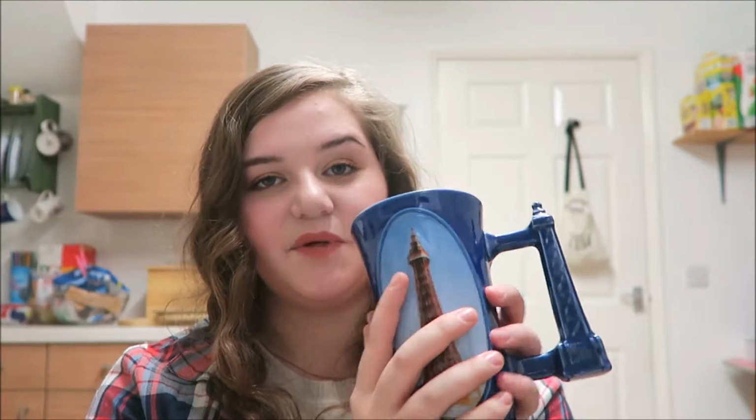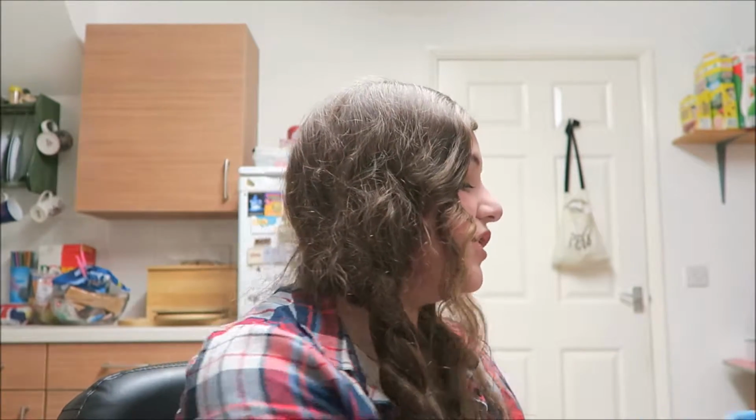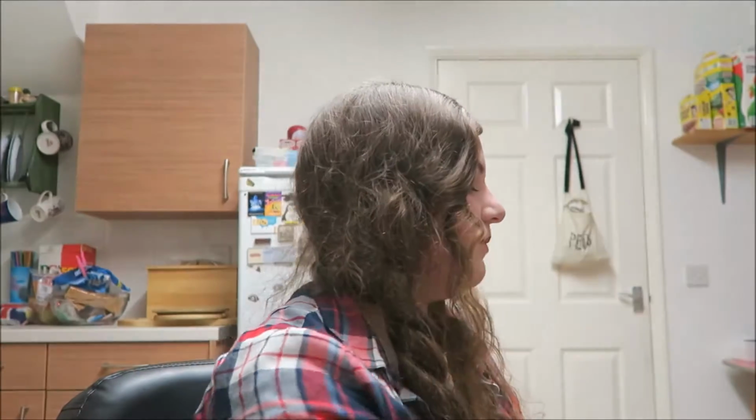But yeah, I really like this one, one of my favourite mugs ever. I feel like I've said that a million times too. Now, moving on to the biggest mugs that I own. These are the last two that I have.